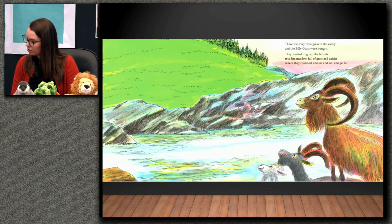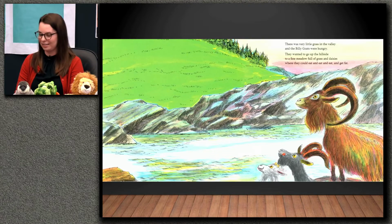There was very little grass in the valley, and the billy goats were hungry. They wanted to go up the hillside to a fine meadow full of grass and daisies where they could eat and eat and eat and get fat.